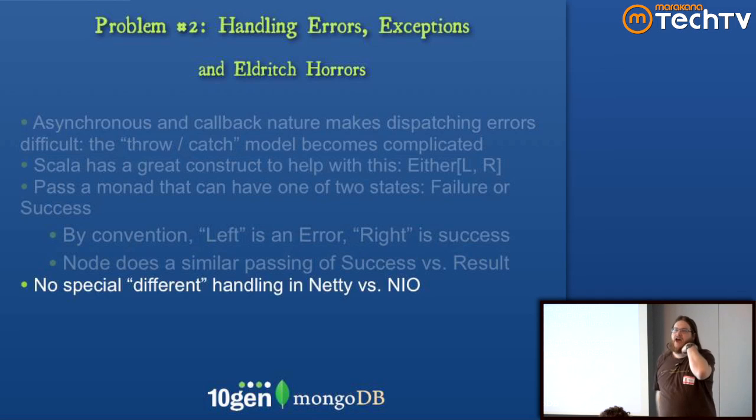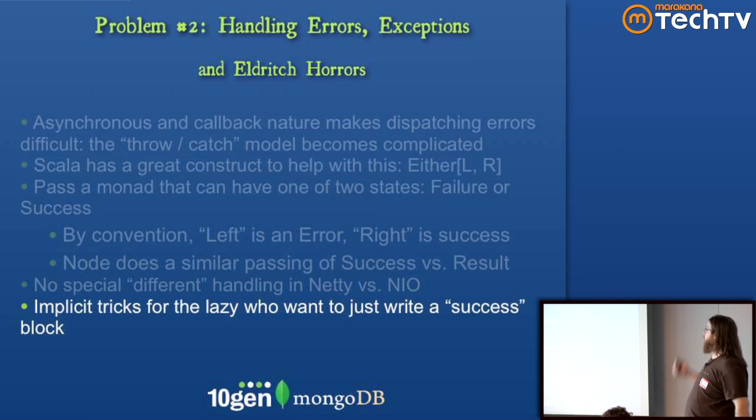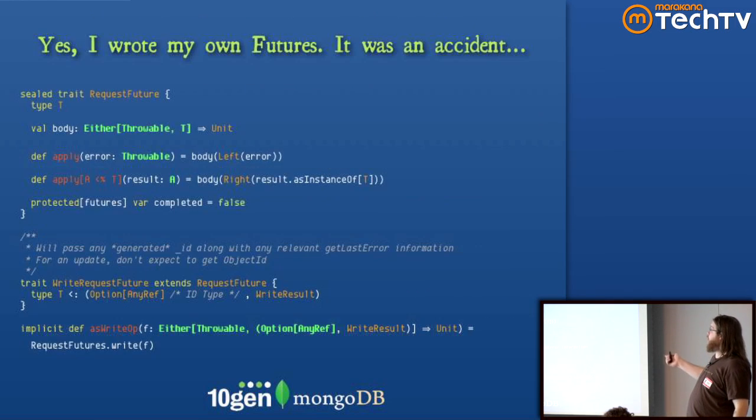There's no real different way to handle this in Netty versus NIO. It's just conceptual. Either is a great thing because you can compose a throwable or an exception. You don't have to throw it. You can wrap it in this thing that indicates success or failure and pass that up to your users. And there are implicit tricks for lazy people who want to write a success block. I'm going to skip through these a little bit to make sure we cover the other ones, but I'm happy to come back to them afterwards. We have a little extra time, I think, at the end.